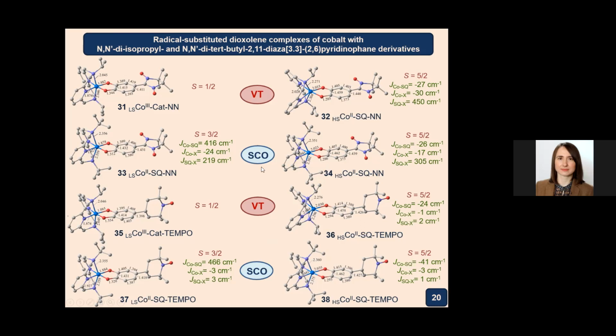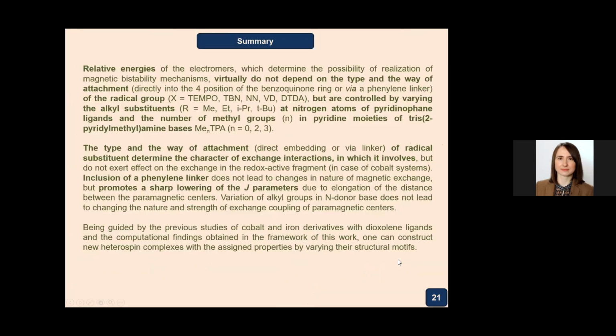At the same time, the exchange between the semiquinone and nitronyl nitroxide has strong ferromagnetic nature. The TEMPO radical, as in the considered earlier compounds, virtually does not interact with the other paramagnetic centers. To sum up, among the investigated iron and cobalt complexes, the systems potentially capable of spin state switching rearrangements via spin crossover or balanced tautomeric mechanisms have been revealed.